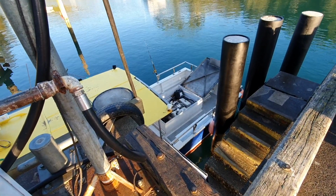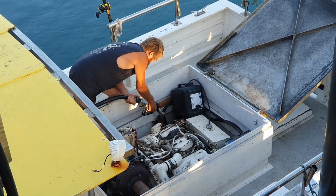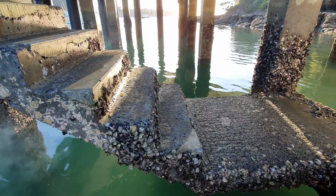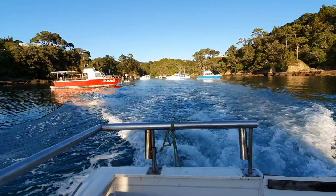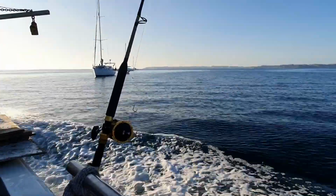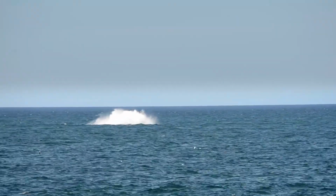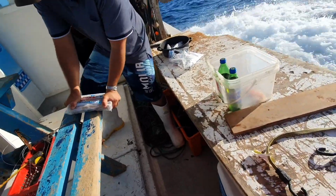So this boat hire cost $1,200 to hire for the day. Just putting some fuel in and then we're good to go. We're ready. We are almost at our first location, so we're just going to prepare the bait.